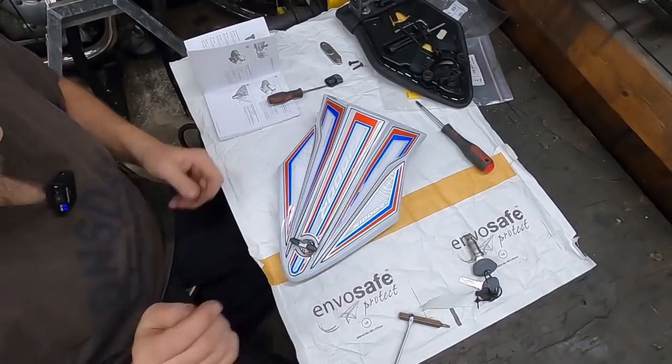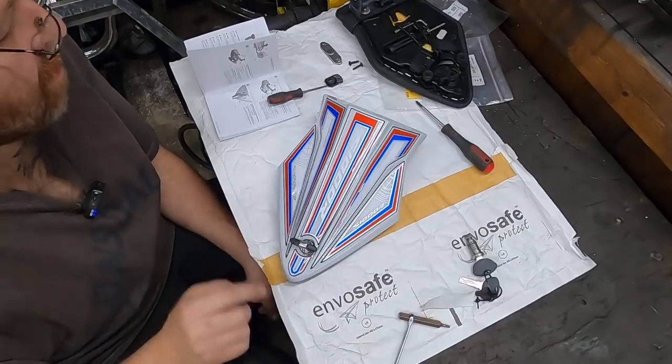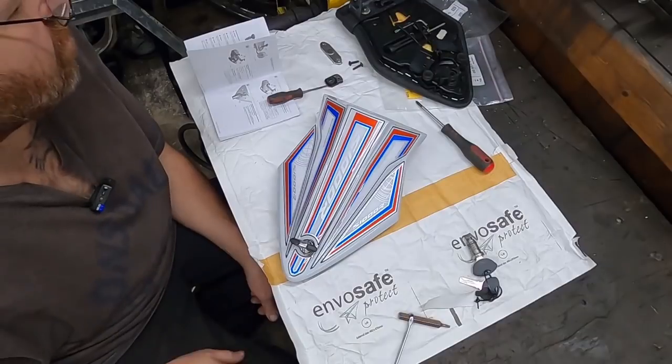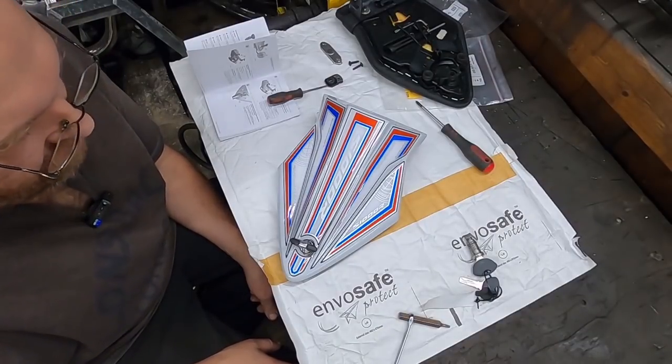Brilliant. That's better. I think I'll put that lock barrel in the seat so I don't lose nothing, with the keys in it, then wrap all that up and put it somewhere safe. Excellent.